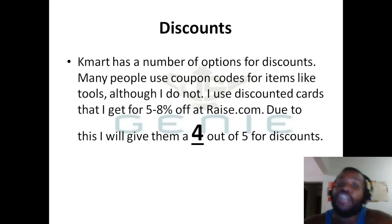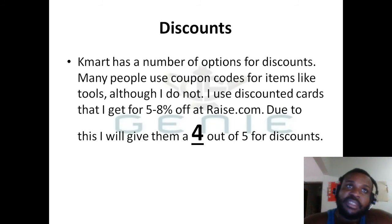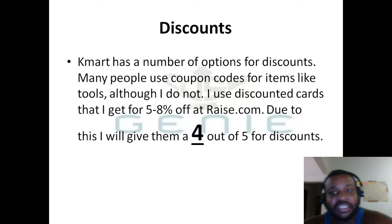Discounts are pretty good. I want to give them a 5 out of 5, but I'll give them a 4. There are a lot of coupons I see. I don't use coupon codes, but a lot of guys use coupons for tools in Kmart. I've seen a lot of guys use coupons for a lot of different things. You also could get discounted gift cards pretty easily at Raise for between 5 and 8%. So it gives you a nice little extra margin to make some money. So the discounts are there. You have a couple different options to get discounts, so that works out pretty well.